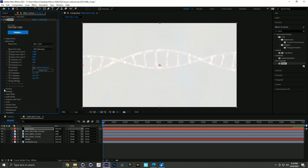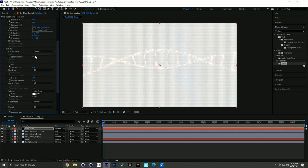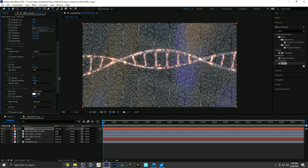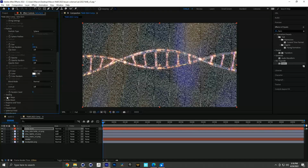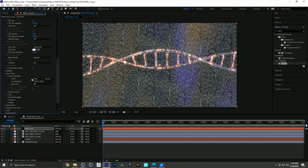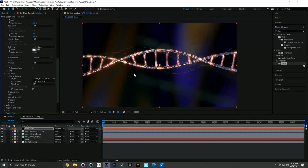And let's go to my particle and take the sphere feather down to 0. Size random goes up to 100%. Opacity random goes up to 100%. Go down to layer maps here. And under color and alpha for the layer, choose our Helix layer that we rendered out. And then do functionality is lightness to alpha. I'll explain this in just a moment. So map over X, Y.